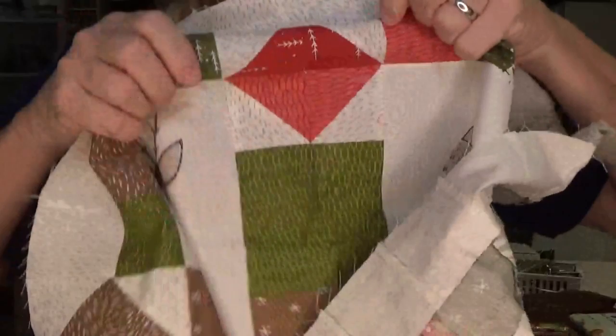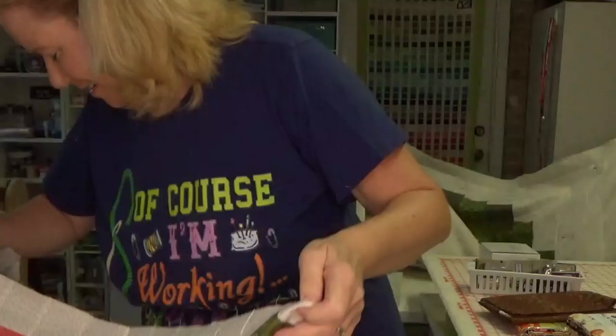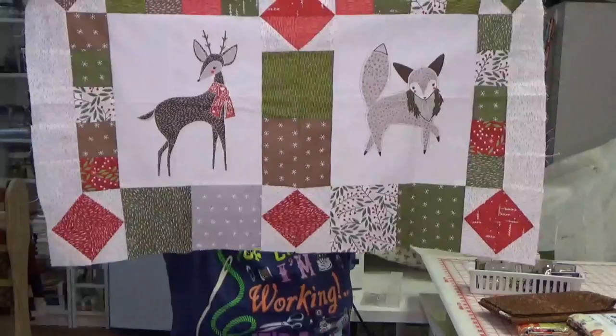And then that's something else. That's work, you guys. Hours, hours, hours and hours. I got a little thread on me. Whoop, another one. Workplace hazards. But I really, really like this. This is just an absolutely darling quilt.